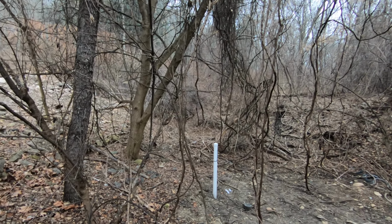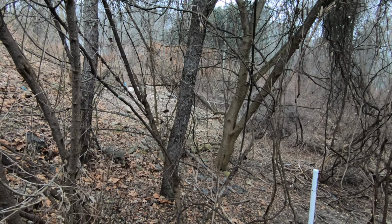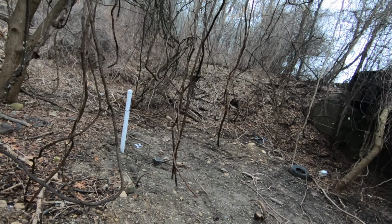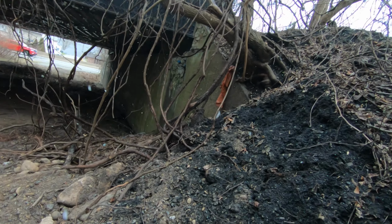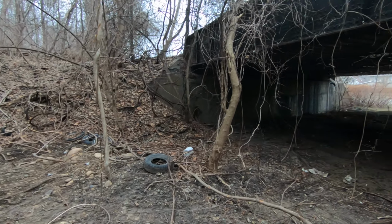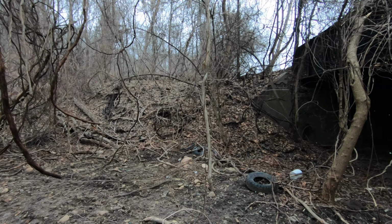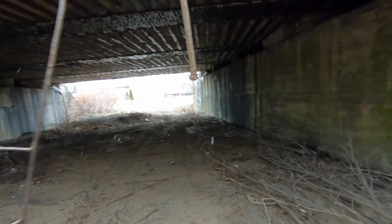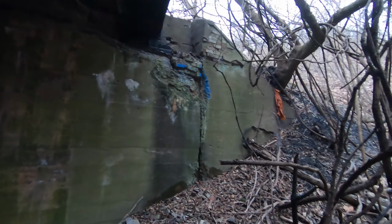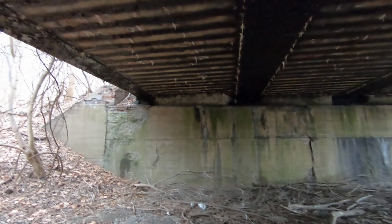I'm in between Beaver and Fallston again, but this one's a little bit different here. What I'm about to explore here, they're all made the same, these ancient bridges for trains.